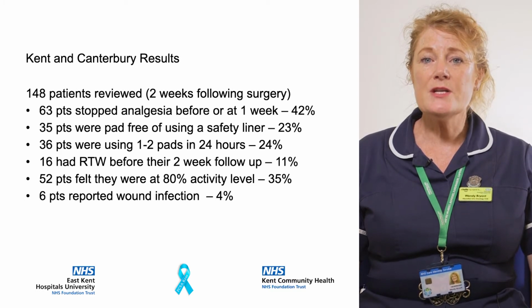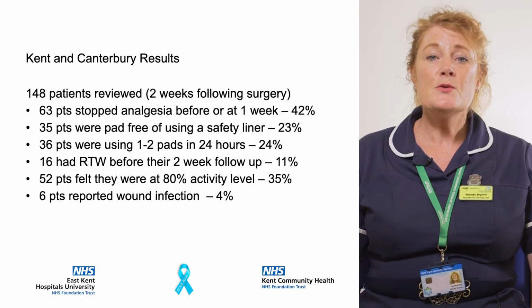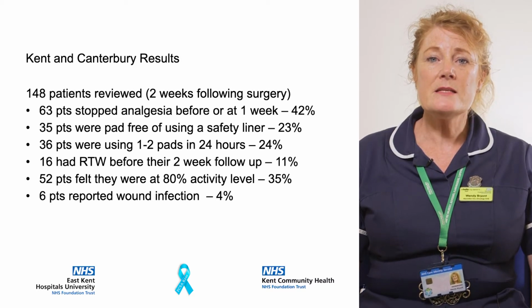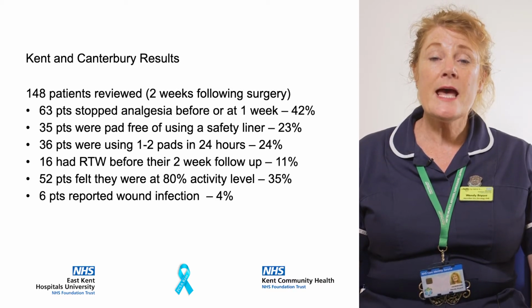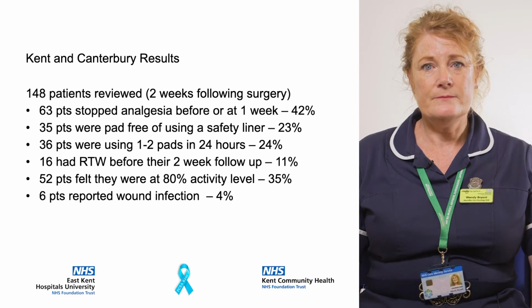42% stopped analgesia before or at 1 week. 23% were pad-free or using a safety liner. 24% were using 1 to 2 pads in 24 hours. 11% had returned to work before their 2-week follow-up. 35% felt they were at 80% activity level, and only 4% reported a wound infection.